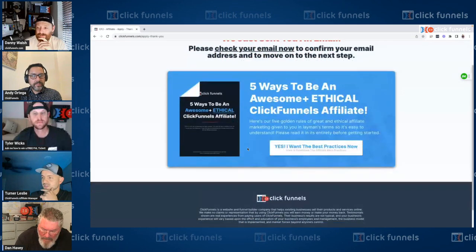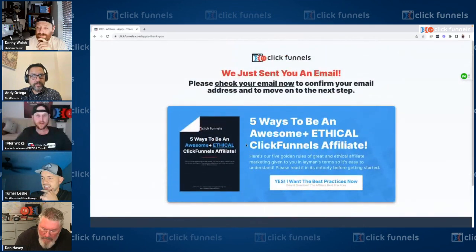And then this is really cool. This is a kind of ethics PDF that everyone gets, so you can see, hey, these are the guidelines that we go with. We don't want you bidding against our keywords, all that good stuff. We want to make sure everything's safe. And then you can go ahead and get the best practices.